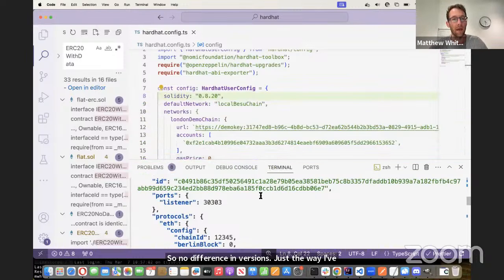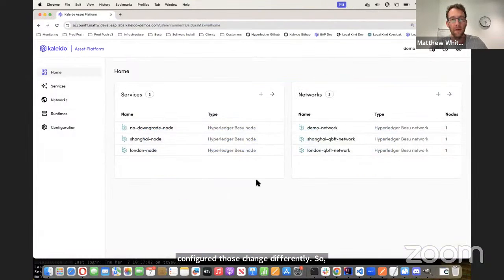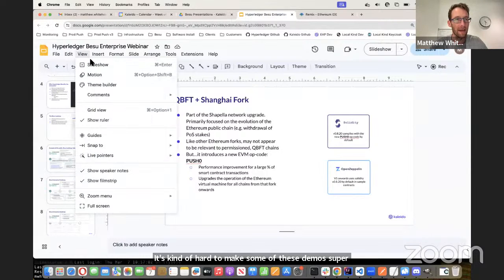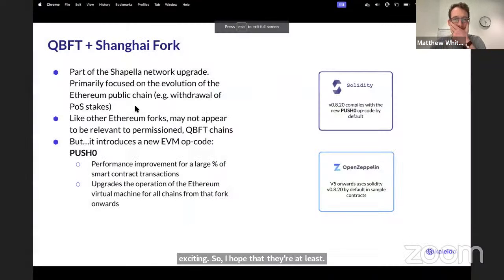So I hope that was putting a bit of context into some of what I've been talking about in those slides. It's hard to make some of these demos super exciting, so I hope that they're at least adding a bit of context. So let's go back.